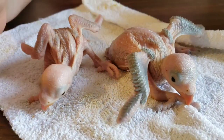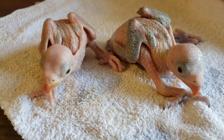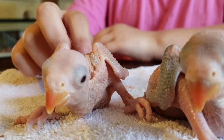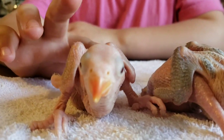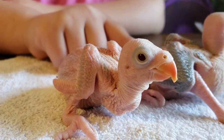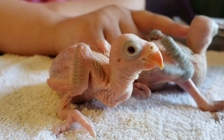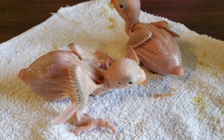So this is day 5, and you can see the dark feathers coming in under the skin of that baby on the right, on the wings and even on the back and tail a little bit. Those are the feather follicles that are forming, and they're growing up. And this is one of the younger ones, and you can see that there's a difference in the color of the feathers. And that's because this one is going to be like the dad, the one in the front here. She will be a blue pallid.